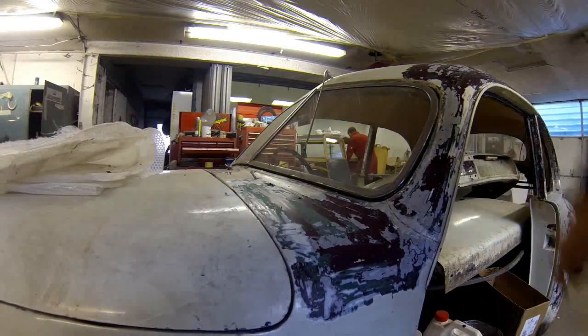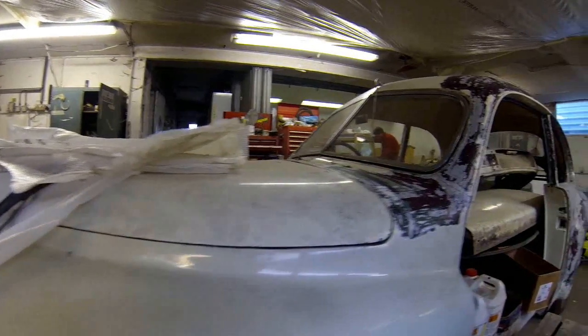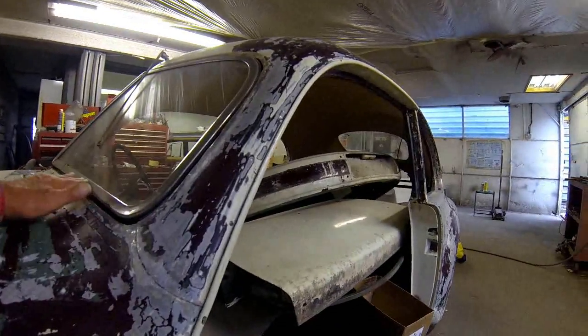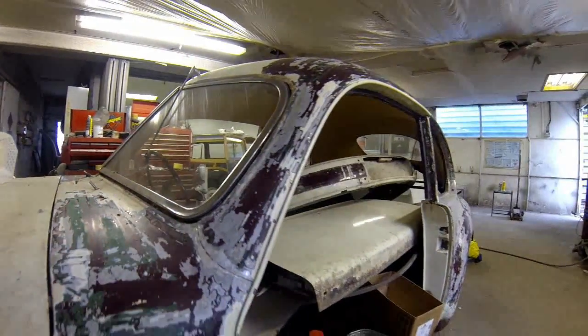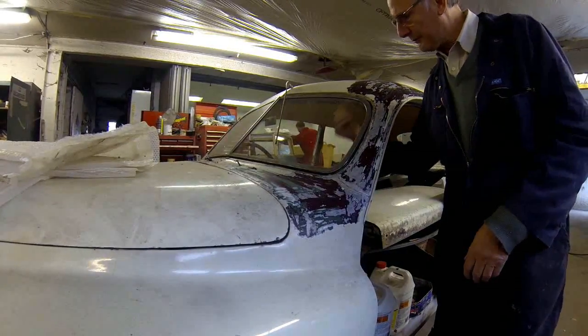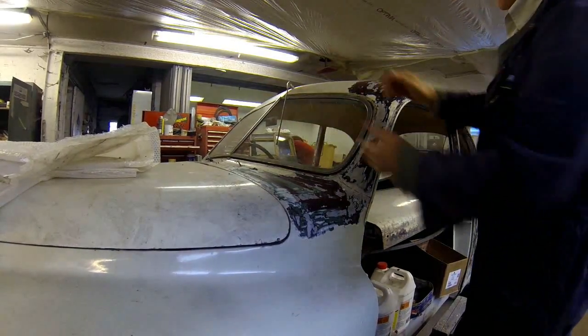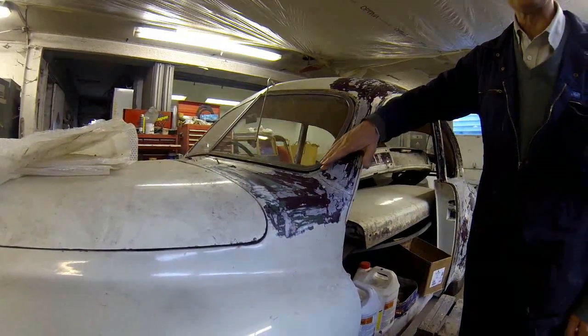I'm hoping the chrome will come up with it. It's not too bad though, is it? I'm sure that will. I think that'll probably all come off. That comes out in one piece. It's just some screws top and bottom, and that whole frame should lift out. The other seals as well. Yeah. The flapping.